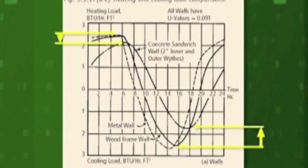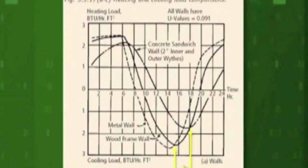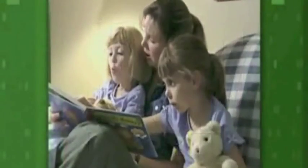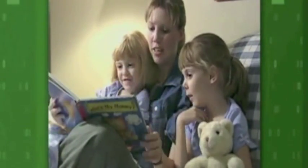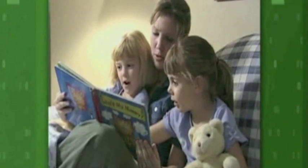This helps reduce the magnitude of the heating and cooling peaks, as well as shift peaks to times when utility rates are less expensive. This all translates to less energy needed to maintain a comfortable and more uniform indoor temperature.